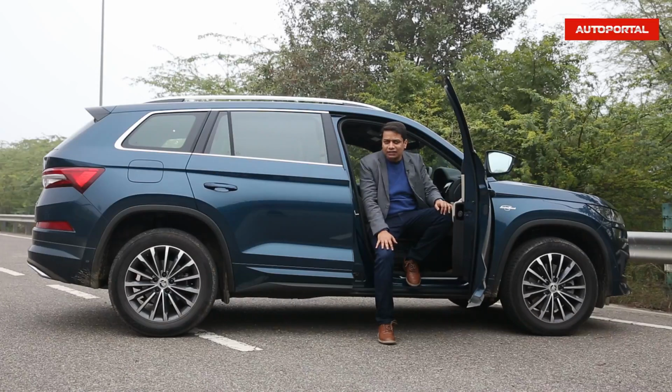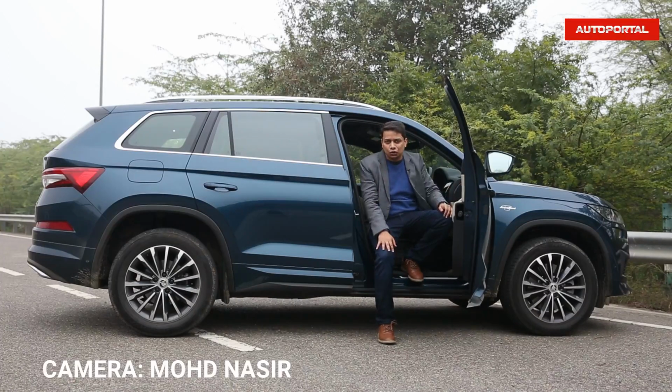I'll give it a strong score of 90 out of 100, and as I just said, keep it in your shortlist if you're considering buying a 40 lakh rupee premium SUV.